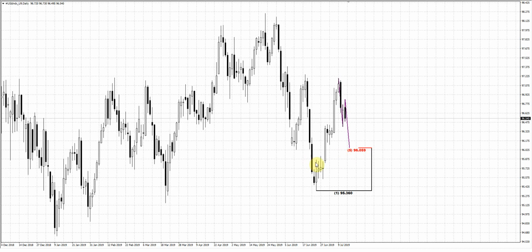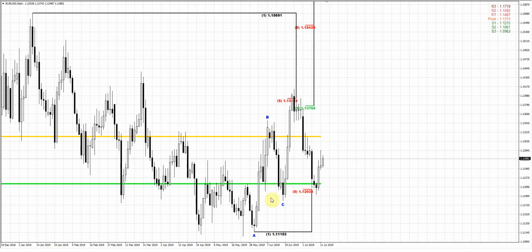On the euro currency we have absolutely the same picture. If we take a look at the daily, you can easily recognize the head and shoulders.